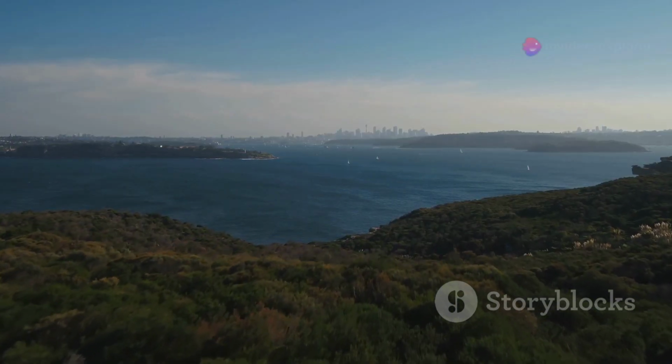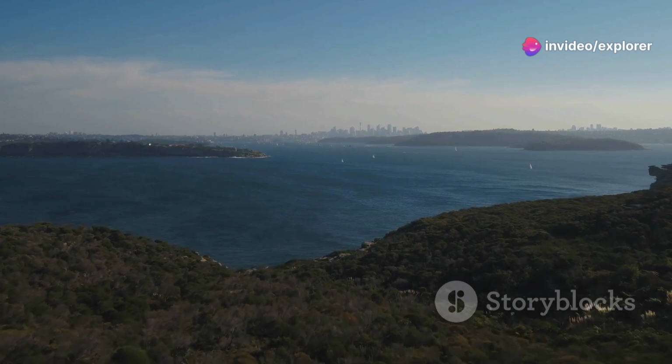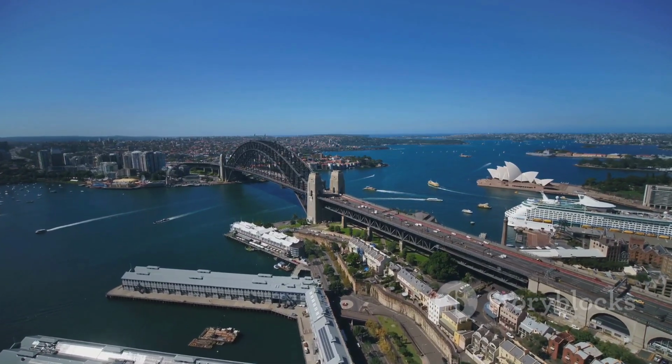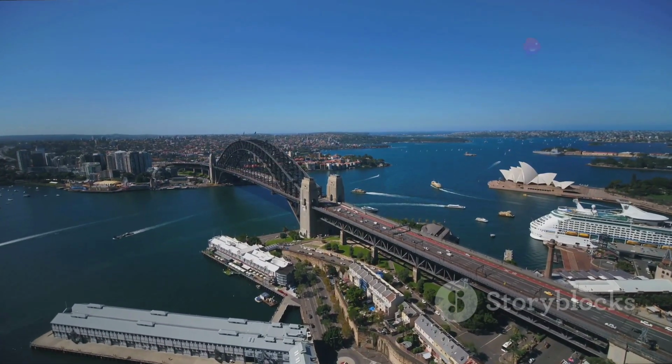The air is fresh, filled with a hint of salt from the nearby sea, and the anticipation is palpable, coursing through your veins. From the moment you step off the plane, the warm Australian sun gently kisses your skin. A pleasant welcome to this vibrant city.